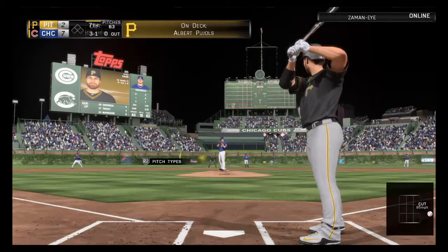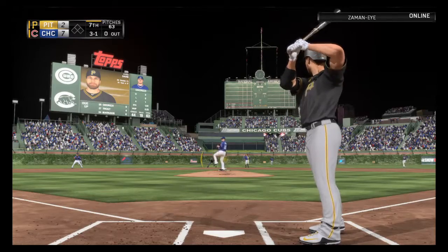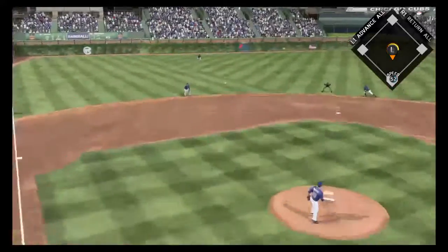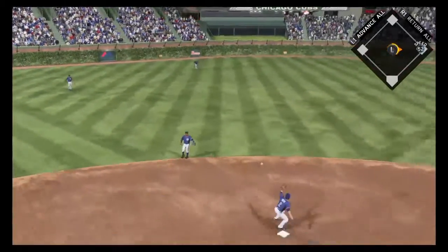Inside for a ball as he falls behind to him here. 3-1. Line toward the gap in left center. A screaming base hit here, his first of the night.